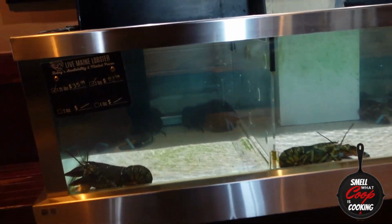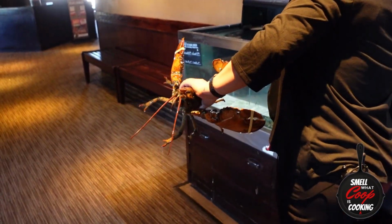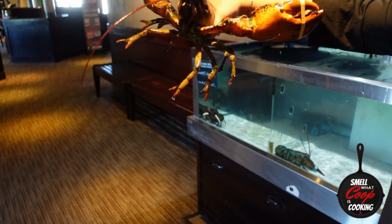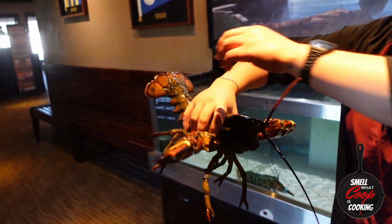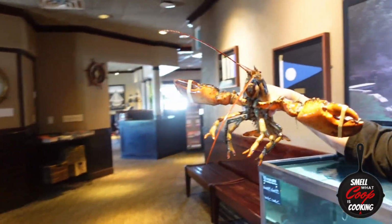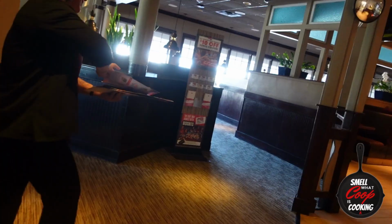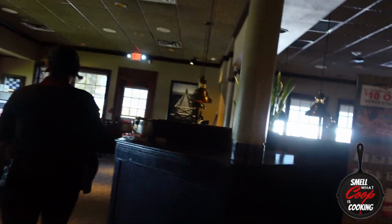And as customary, you walk into any Red Lobster, you can go right up to the tank, take a look at the lobsters. The host was so nice to pull one out and show us. But don't trip, little buddy, we're gonna put you right back in the water. Enough of that, let's go ahead and go over to the table and check out this menu.